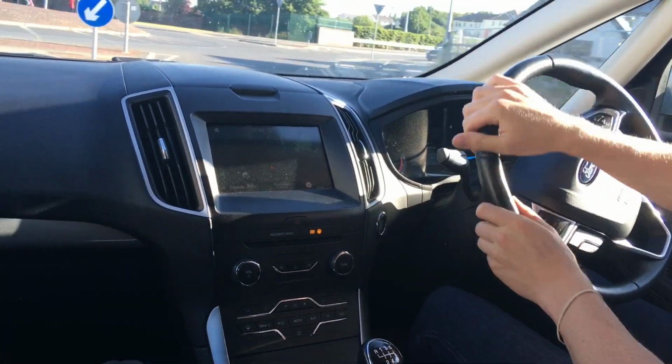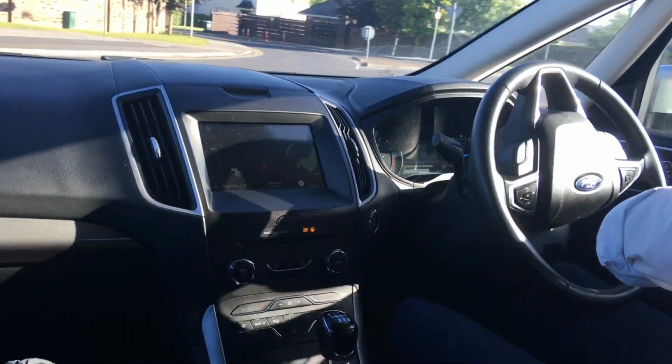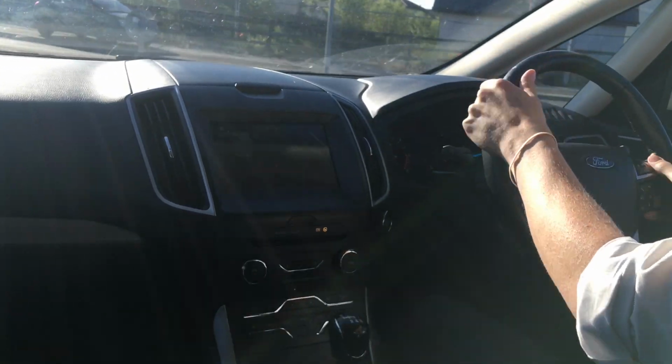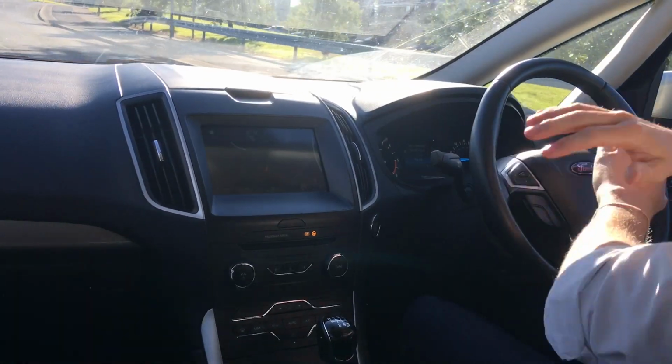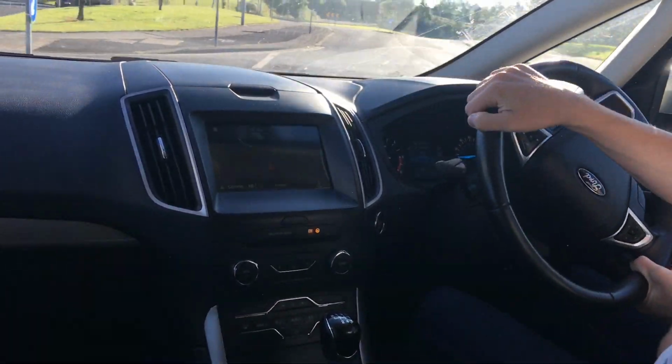Things that stand out to me, this windscreen is absolutely gigantic. It's really, really big. And then you have these 2 fly windows either side. So it's such a nice place to be. Again, I suppose we don't get as many 7-seaters as we'd like, but it's so nice. You have great visibility, it's bright.